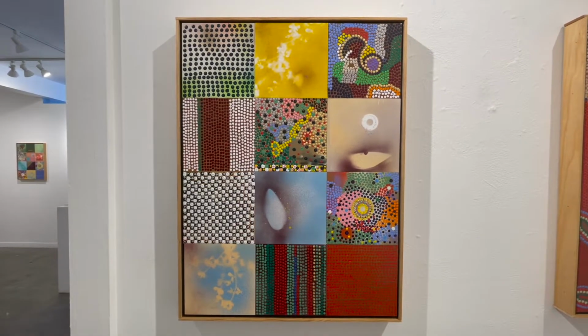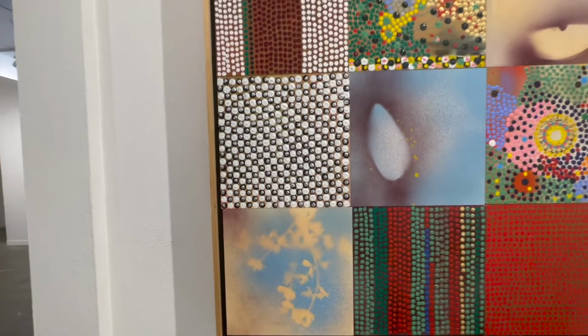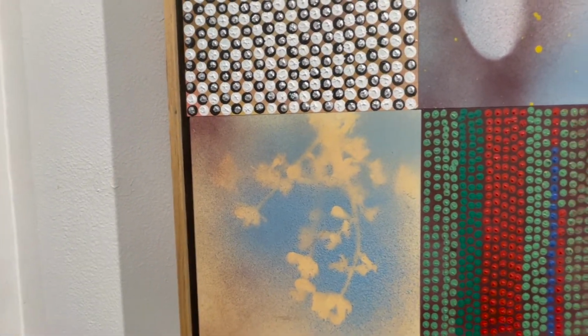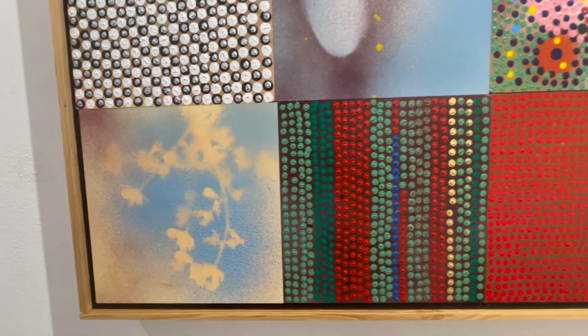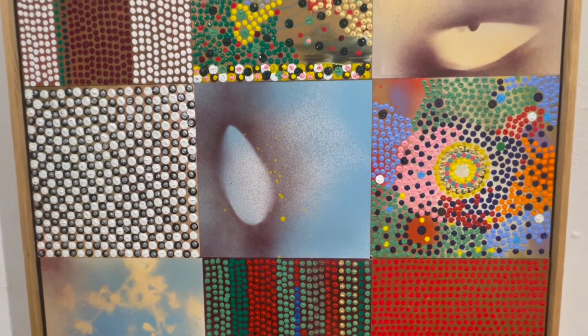Well, a lot of things from the garden. So you can see there's leaves and just weeds that you pull up and lay down. Spray over them and you get these surprise shapes. The leaves are not surprised. The ferns, you know what they're going to look like.